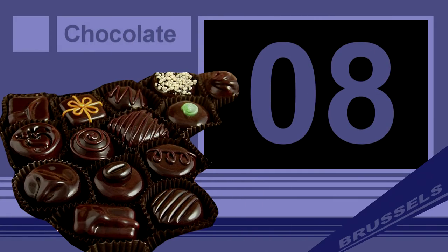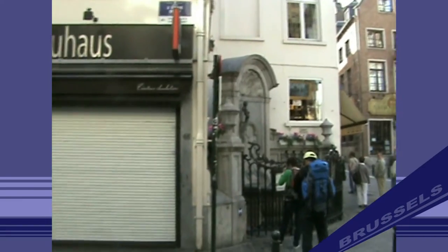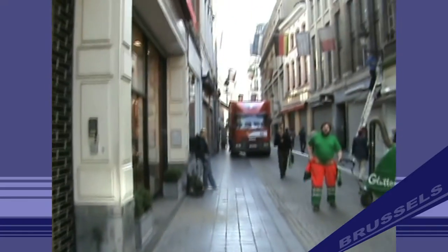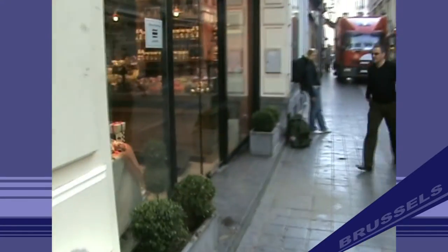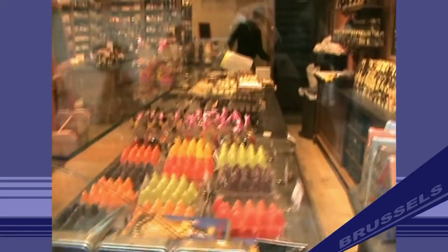Number 8. Brussels' chocolate. Brussels is known for its local waffle, its numerous types of beers and its chocolate. The city is a stronghold of chocolate and pralines manufacturers with renowned companies like Neuhaus, Leonidas and Godiva. If you like chocolate, you will enjoy Brussels for sure.